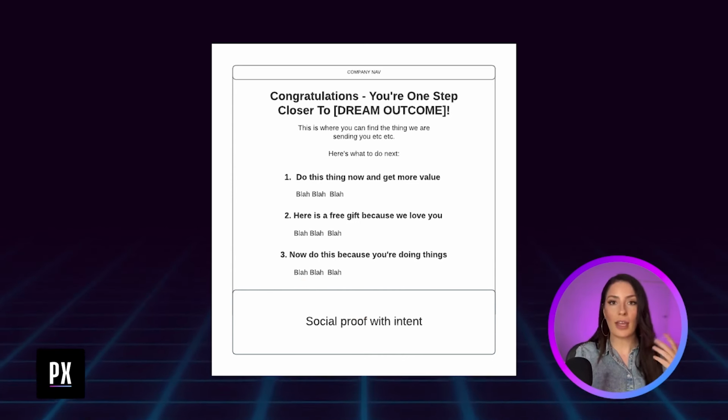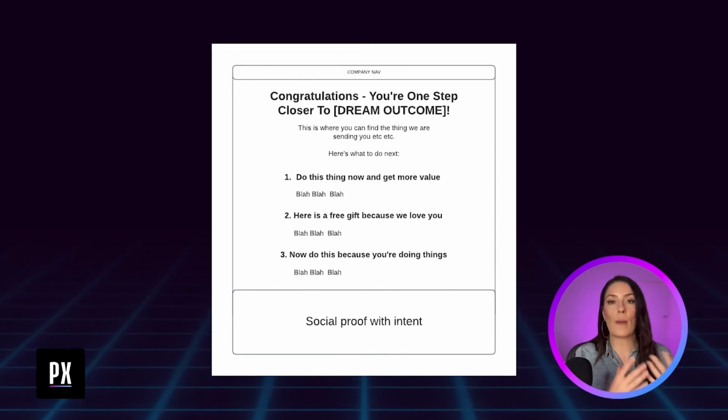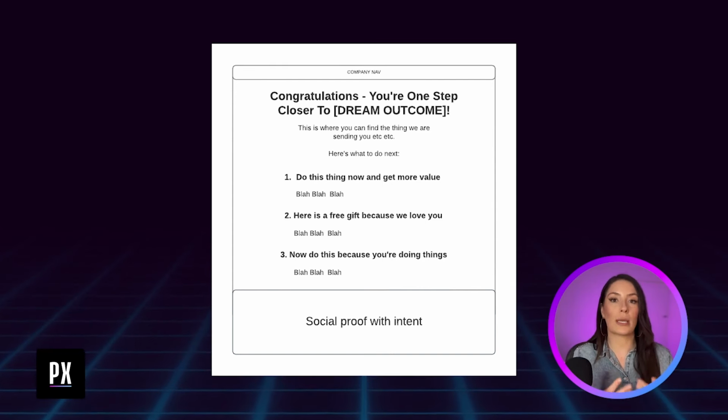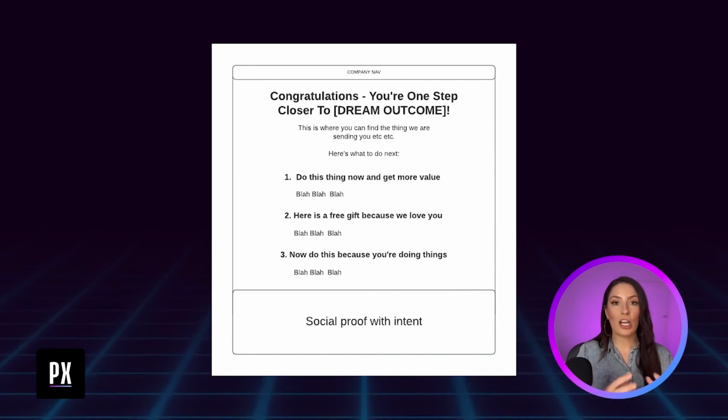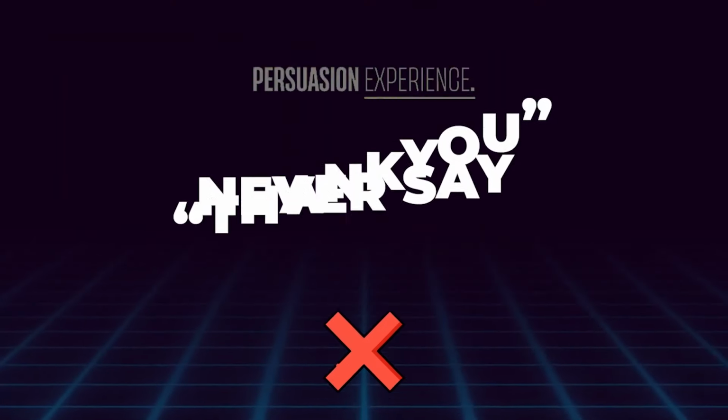Instead of just saying, thank you, we'll call you soon, or thank you, look forward to speaking with you, we're missing an opportunity to really persuade and excite the lead to turn them into a higher quality lead for your salesperson. And a big warning, never say thank you on your thank you pages. I know it sounds a little bit counterintuitive.